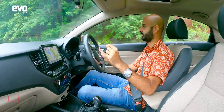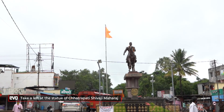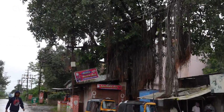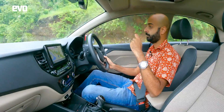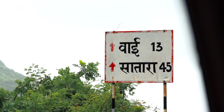Now the landmark here is a big statue of Chhatrapati Shivaji Maharaj. It's bang in the middle of the road. It's impossible to miss. As soon as you see the statue, you'll hit a crossroad, and at that crossroad, you've got to take a left. Heading straight at that crossroad will probably take you to the Konkan coast. I've heard this road is good, but this is second-hand information, so don't take my word for it. Today, we're taking the left and we're heading towards Wai.